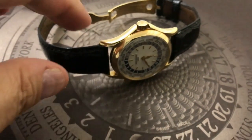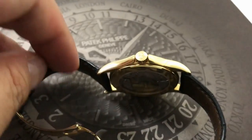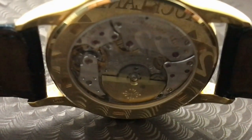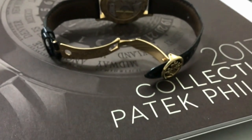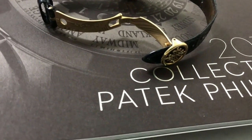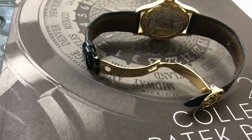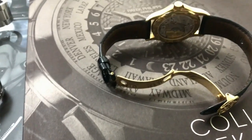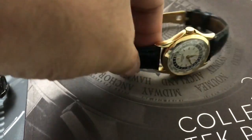This piece here, the 5110. It's one of Patek's great complications. And if we take a look at this piece here, we can see the beautiful 240 movement. But the attention to detail doesn't just stop there. No, look at the clasp, 18 karat solid gold clasp. Patek Philippe doesn't put this clasp onto pieces unless they are in the upper echelon of the Patek range.